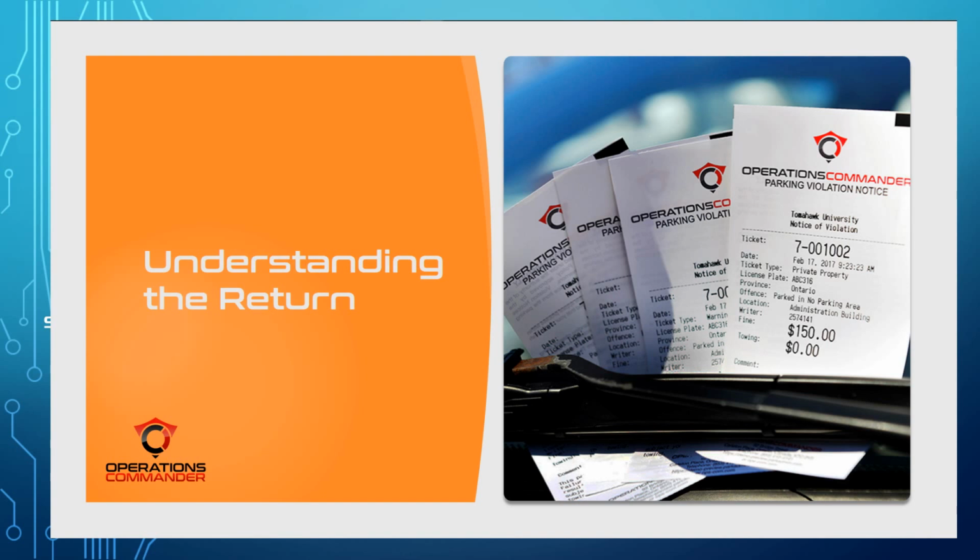The return on investment with an LPR solution is varied and plentiful. The most obvious ROI will come from a mobile LPR solution. If you have a closed parking environment, such as a college or university, in this environment, the majority of your parkers have existing permits. By instituting a mobile LPR solution, you will be able to easily and quickly identify the illegal parkers.